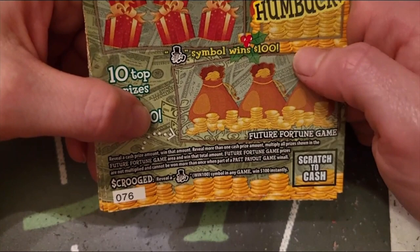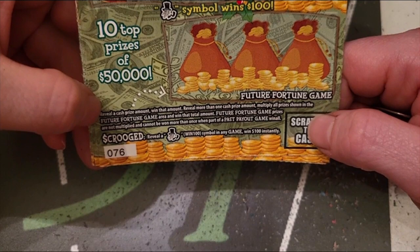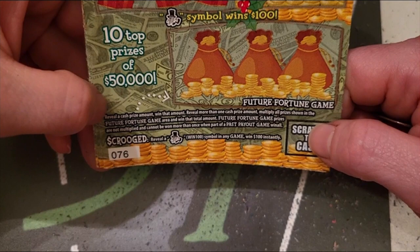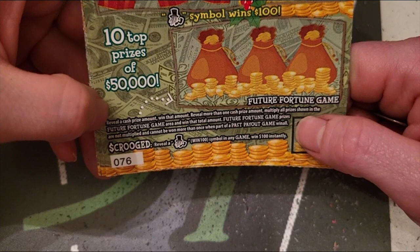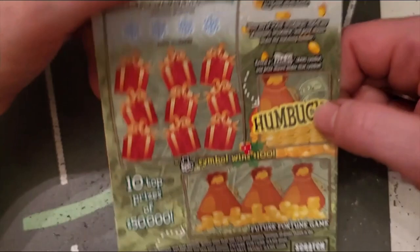And down here on the future fortune game, if we reveal a cash prize amount, we win that amount. Reveal more than one cash prize, multiply all prizes shown in the future fortune game area and win that total amount. So I'm assuming if it's a $3 and a $5, it'd be 15. Is that how that would work? Okay. Future fortune game prizes are not multiplied and cannot be won more than once when part of the payout game win all. So up here, if there's multiple down here, you don't multiply it. You just win all the prizes below.